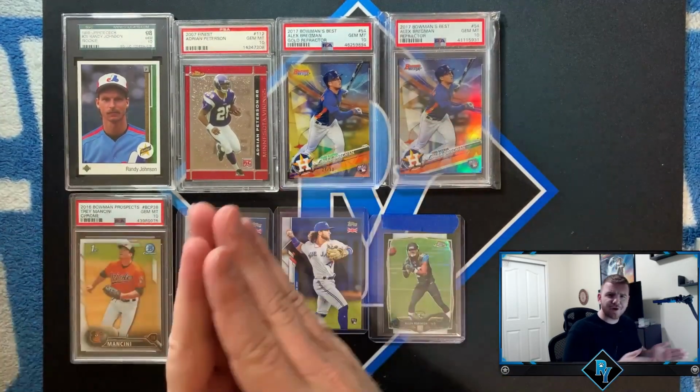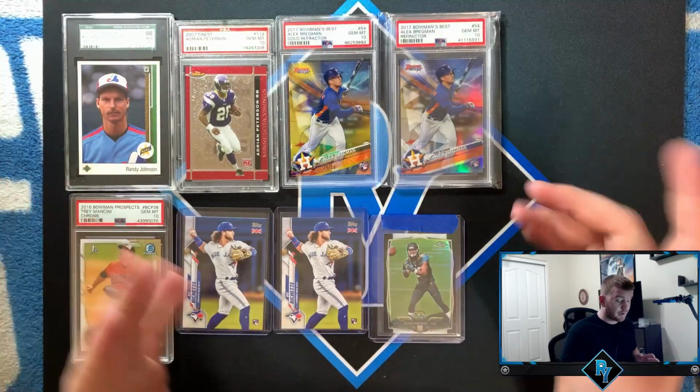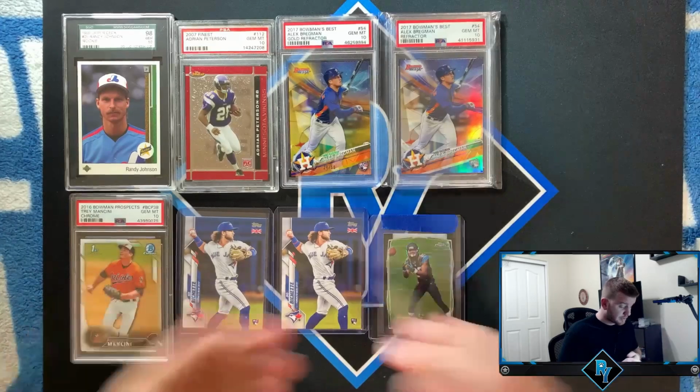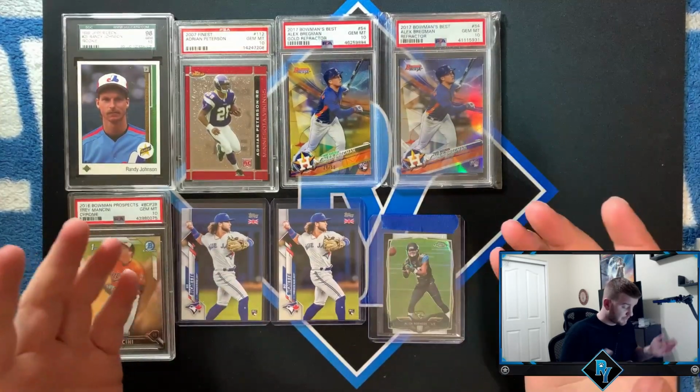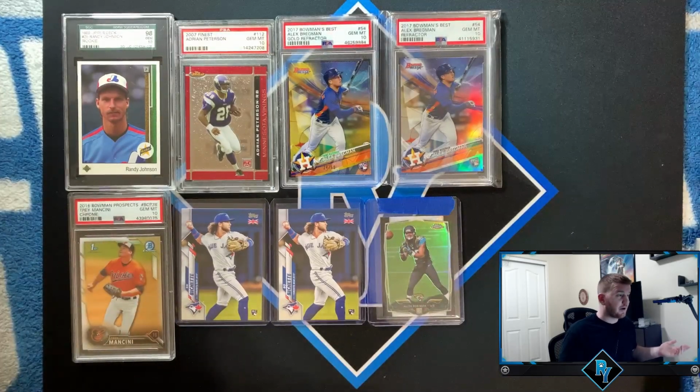Alex Bregman, I think, is a perfect flip opportunity right now. I'm probably going to be holding the gold refractor for a very long time, but I'll probably end up flipping the refractor. And then Trey Mancini, another flip opportunity. Bo Bichette, these UKs, I'm not sure what I'm going to do with. And the Allen Robinson, you guys know with me. I think he's a great flip opportunity right now.